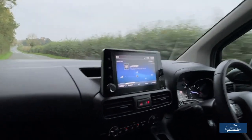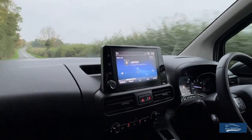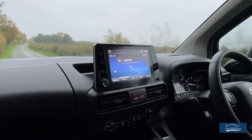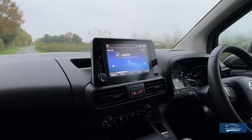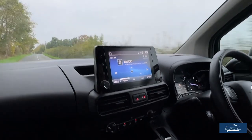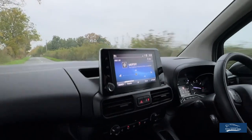It's got twin side loaded doors as well, which is over and above. They normally only have the single one, so you've got twin side doors on it, and it's all ply lined in the back. Yes, it is only a 21 plate, and yes, it's only 56,000 miles, but whoever had it has taken really good care of it.